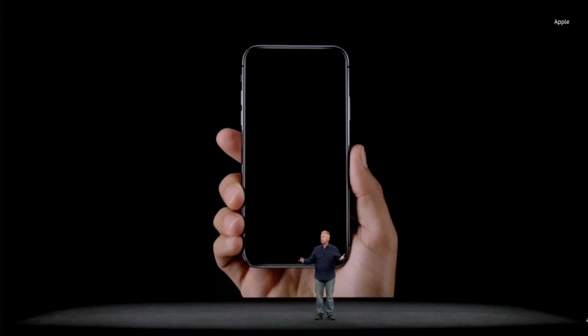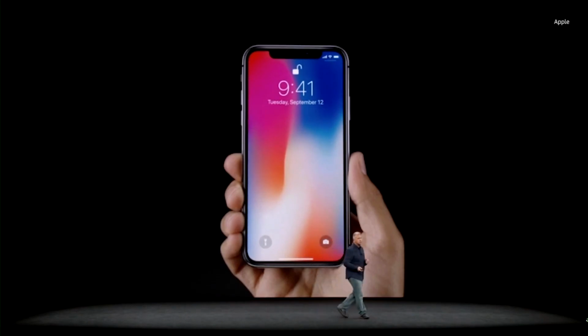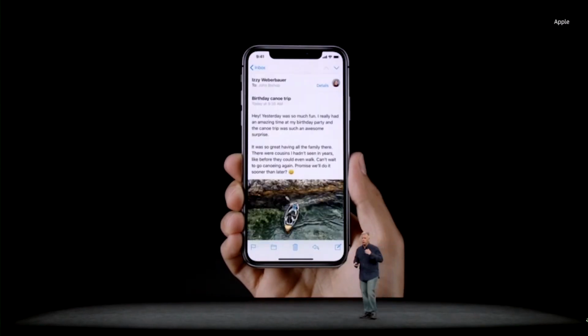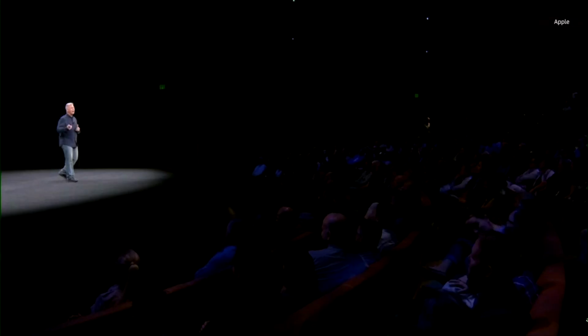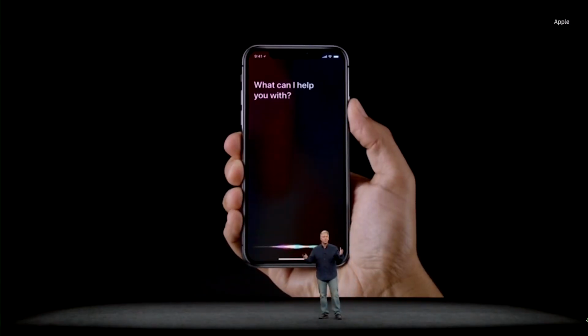How do you wake up your iPhone 10? Well, certainly you can raise to wake just like before, but now you can also just tap on the screen and it wakes up. So now, when you want to go to the home screen, you simply swipe up from the bottom and you go home. If you're running an app like Mail and you want to go home, what do you do? You simply swipe up from the bottom and you go home. So if you're in an app and you want to multitask, you just swipe up from the bottom, you pause for a split second, and you're in multitasking. You can now press the side button in, which has been made larger. And once you press it in, you can just talk to Siri.